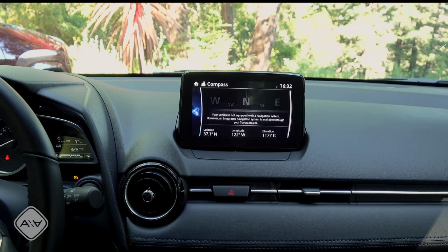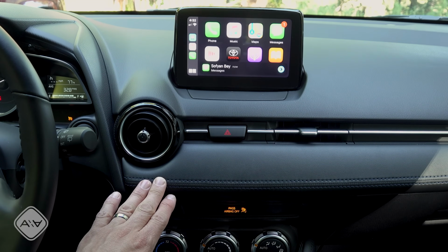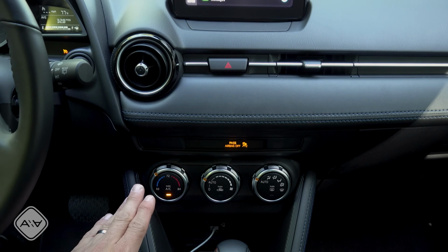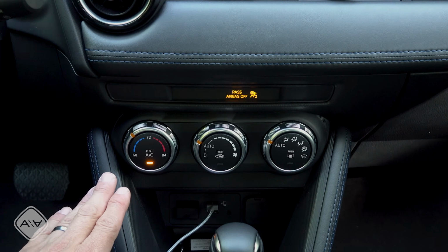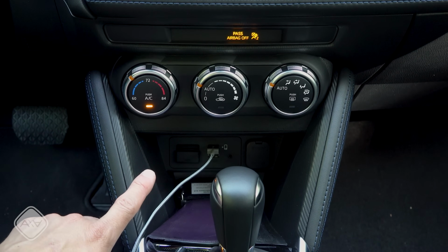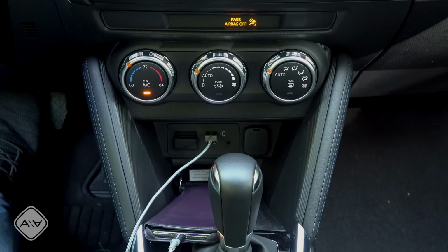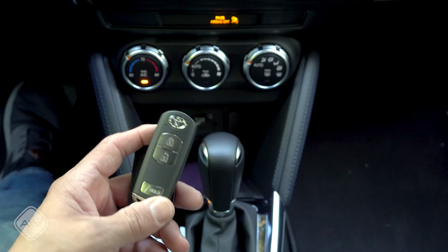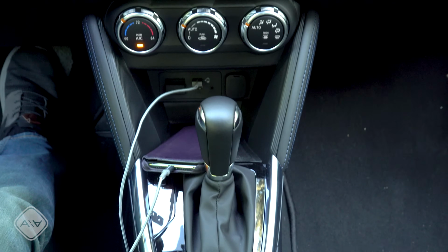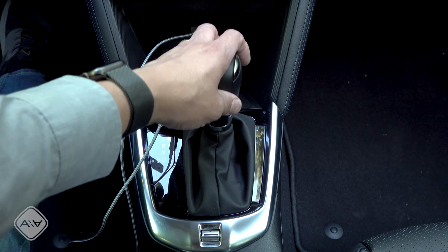The upper portion of the dashboard is a hard plastic, but we do have a soft touch insert right here with some fake stitching. Going down from there, we find a single zone automatic climate control system here, 2 USB inputs down there. The SD card slot to the left is for the optional integrated navigation system, which you can upgrade into. The key is the same sort of candy bar key that we find in the average Mazda out there. We also have a console shifter here with a manual mode over to the left.